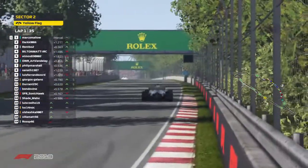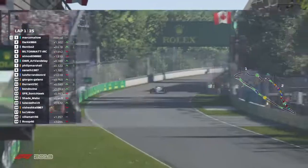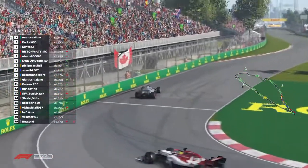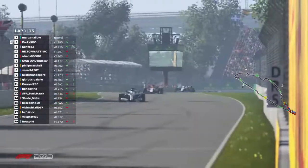Marks Mello still in the lead though, gaining a nice 1.2 second gap already on the first lap of the race. Luke 14 dropping down 1 position, Ross P dropping down 8 positions. Looks like they had a very bad start to the race. Duran goes up 8 positions. Looks like they might have done a little bit of a dive bomb into turn 1.